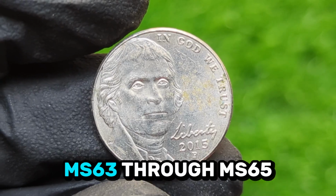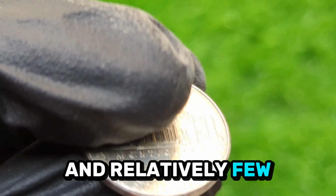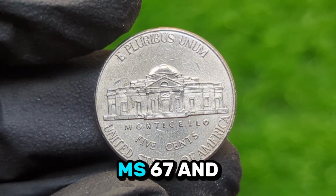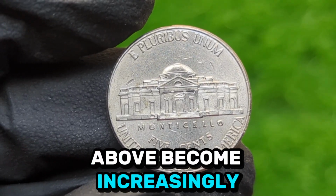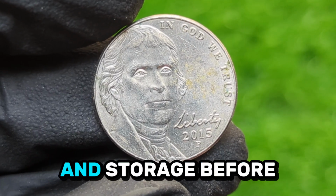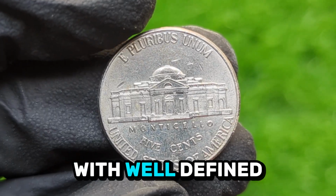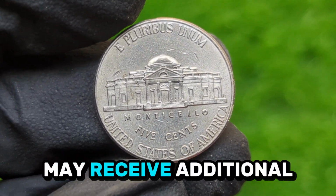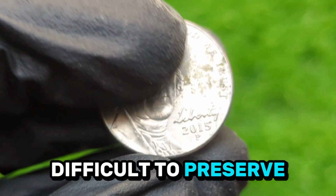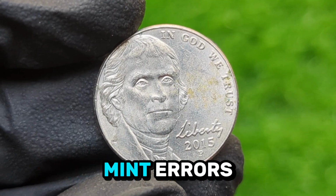Examples graded around MS63 through MS65 often display attractive mint luster and relatively few distracting marks. Higher certified grades such as MS66, MS67, and above become increasingly difficult to locate because modern coins frequently receive contact marks during transportation and storage before they ever reach circulation. Strongly struck examples with well-defined full steps on Monticello may receive additional attention from specialists, since complete architectural detail is more difficult to preserve. Modern Jefferson nickels are also carefully examined for genuine mint errors.